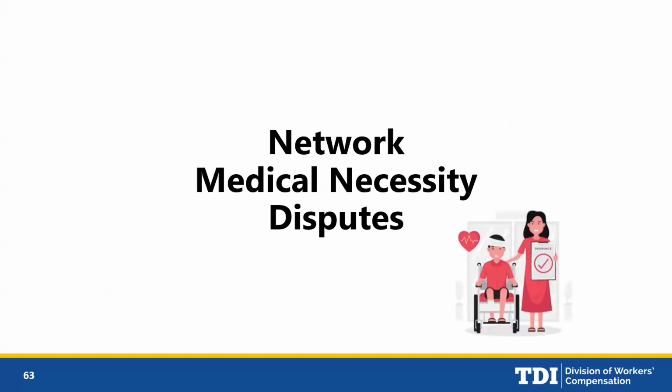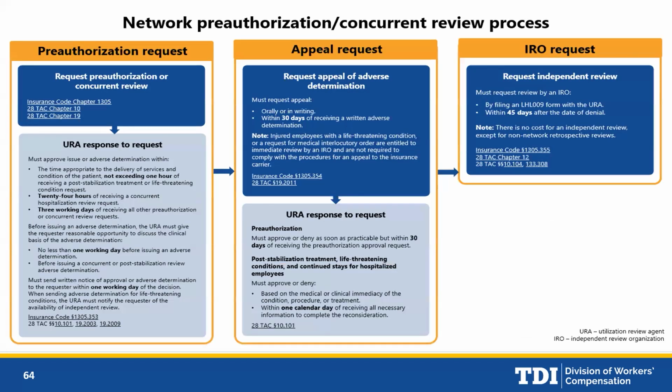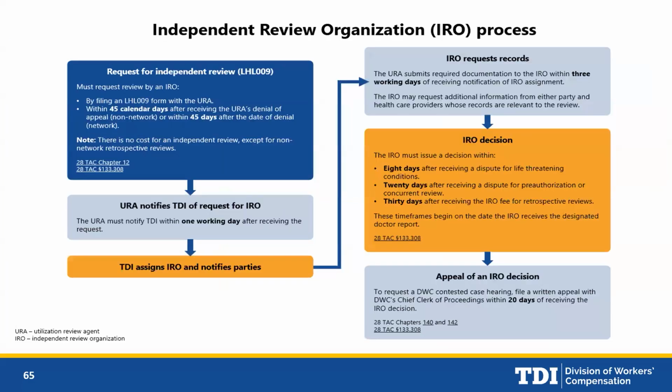Now, on the second type of denial, medical necessity. We've given you these flow charts before, but just know that this is the network pre-auth and concurrent review process. So you ask for pre-authorization, you get a response that's an adverse determination, you can appeal that, and then go to an independent review organization that does not work for the network or the carrier and have those doctors look at your appeal from there. The requester or the injured employee can do this. I suggest the person that's prescribing the service, that has the medical record justification, go through all of these steps to get to an IRO. Here is the flow chart for the IRO process and all the deadlines. I won't go through this in detail, but you should have that in your handout. So that's the medical necessity denial process.